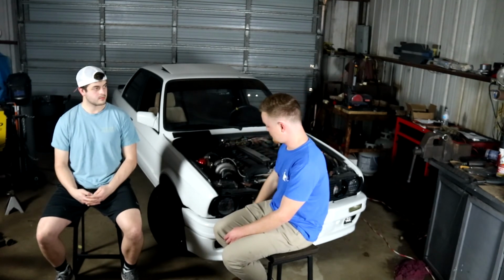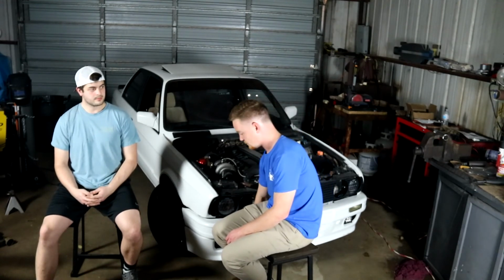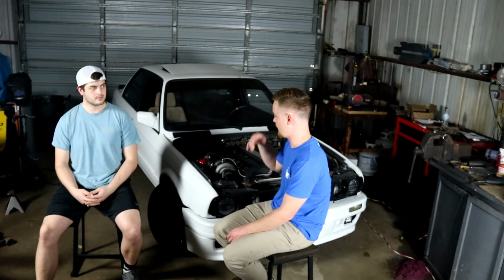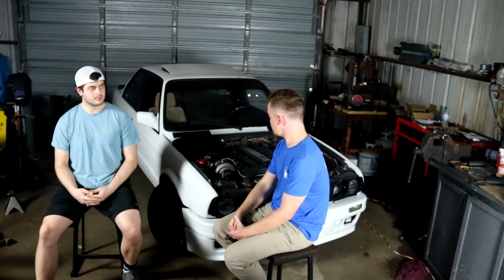The rear bumper needs to be fixed. There's some rust spots in there. I was just going to get another one of these plastic bumpers and cut all that out. So I haven't done that yet. Right now I just really want to drive it, seat time.